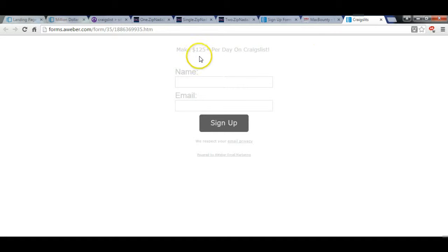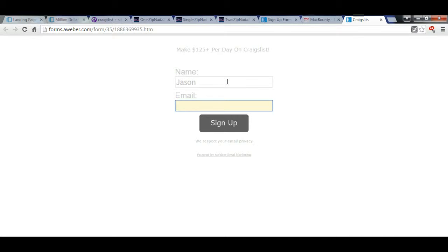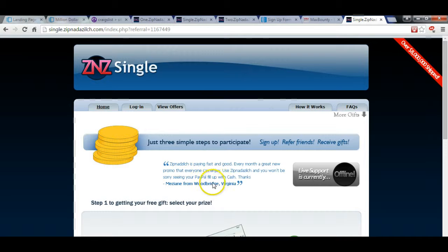And boom, look, make $125 plus per day on Craigslist. You can change the color of the font. I just did it so quick that I didn't really change the color. And then I'll put my email in there. And then click sign up. What's going to happen is it's going to take me to Z&Z Single.